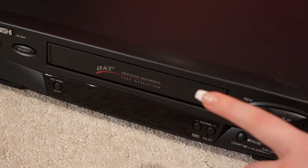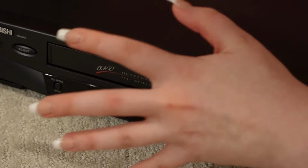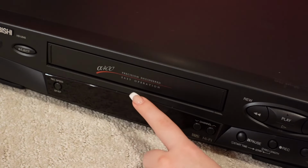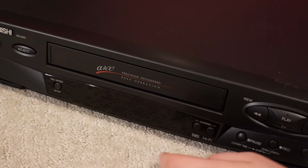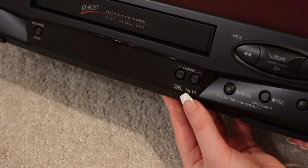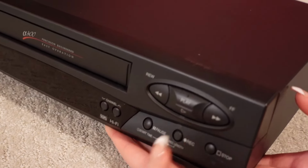And as I'm gonna get into later on, I actually do not know what year this was manufactured, but based off of the reviews I could find online, which were from like 2002, I'm assuming this is like a late 90s, early 2000s model. It's got this really cool A400 precision engineered easy operation logo on the front, which is pretty cool. I also think we're gonna have some type of digital display here. It does also have hi-fi, which is awesome. We've got our pause, our record, our stop, our play, our rewind, and our fast forward.